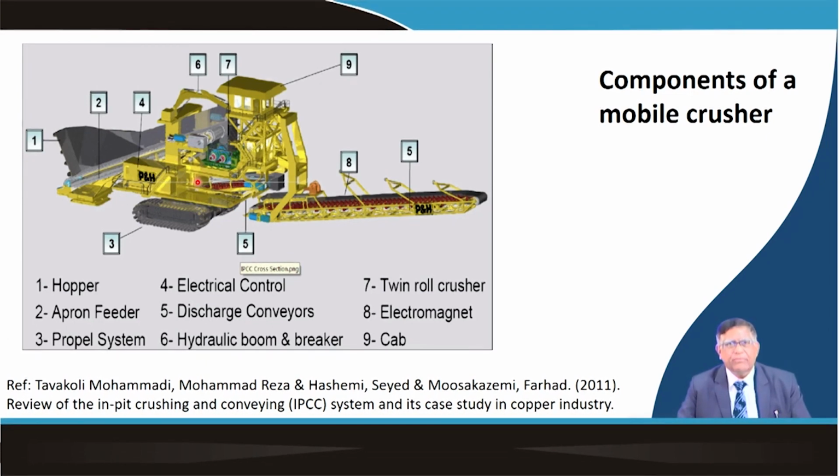And then we have the discharge conveyor. This is the discharge conveyor from the crusher, and then there is a hydraulic boom, which could be a rock breaker. If any big pieces have to be removed, or if the feed size is very big and cannot be fed to the crusher, then it can be broken by this hydraulic boom breaker.